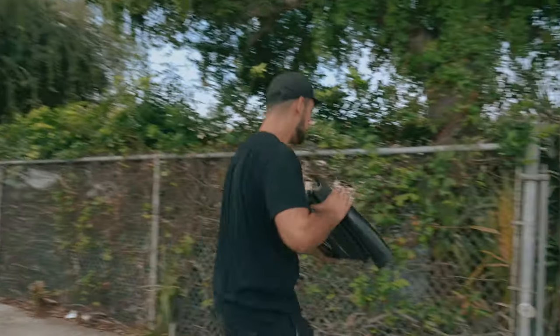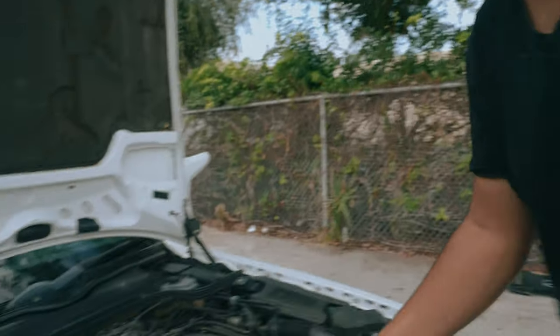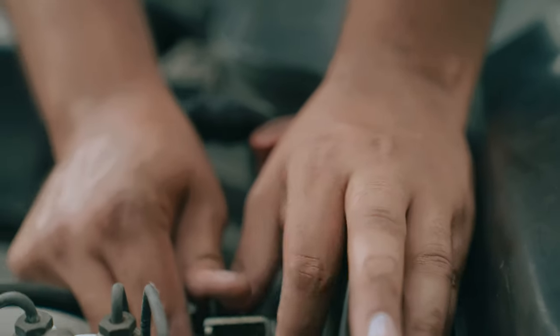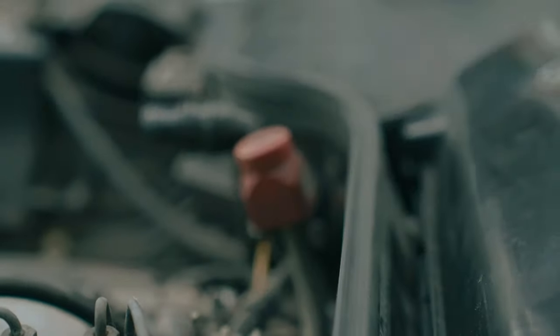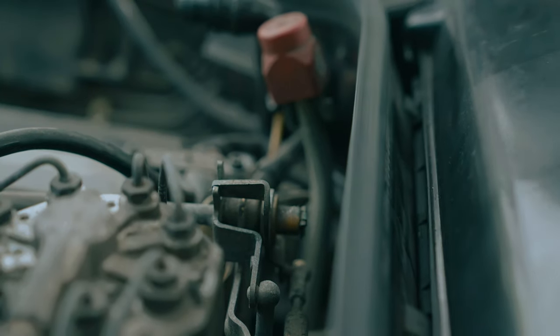So Victor's pushing the gas pedal and there's just nothing happening. So we just want to see if all the cables are connected, if something's binding. There we go. Okay. All right, hold on 1 second. Throttle assembly is just really stuck. As soon as I moved the throttle, it just stalled.